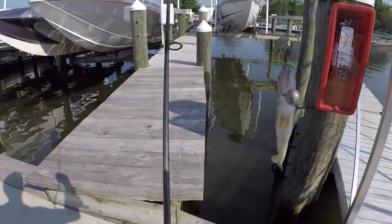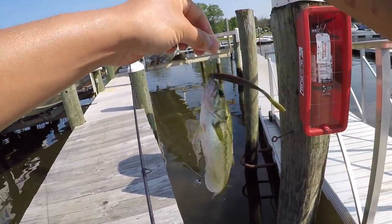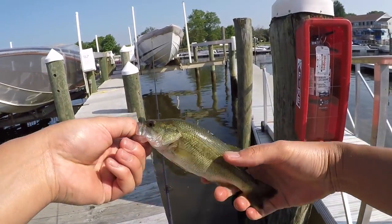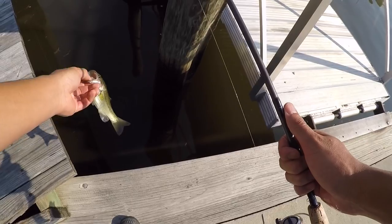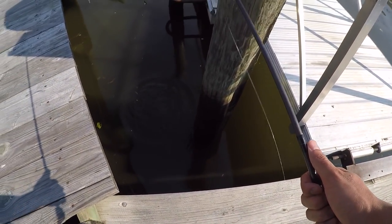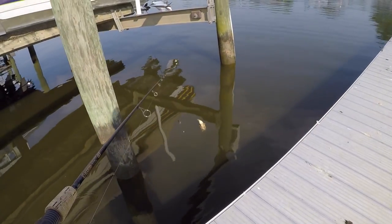Hey. Well, that is a largie, a very small largie. This is not what I was hoping for, I suppose, but you know, I'll take anything out of this disgusting water. That is unfortunate, guys. Yet another dead largie. It looks like this guy got torn apart by the crabs and crawfish.